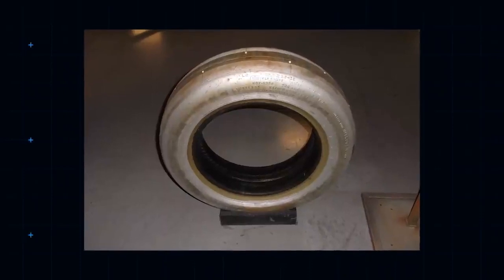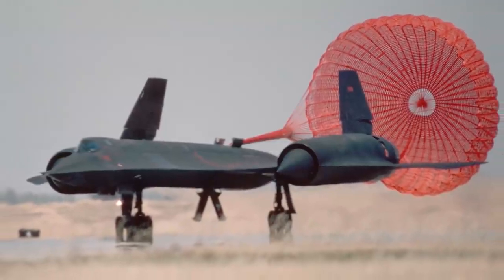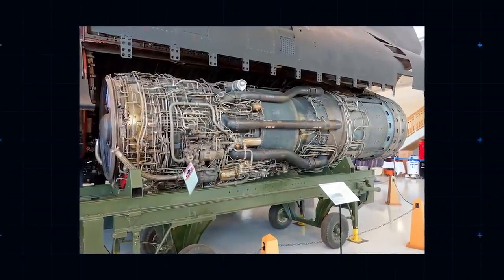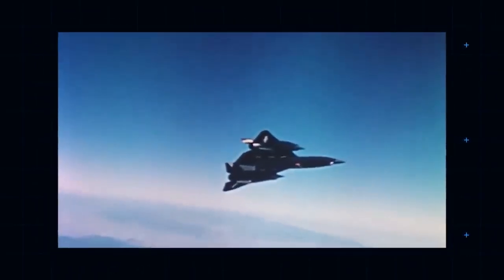Filled with nitrogen, they would last around 20 missions and cost almost $2,500. To reduce stress on landing, which would be around 200 miles per hour, the SR-71 deployed a parachute to increase the drag onto its source of power, and the Blackbird had plenty of it. A pair of Pratt & Whitney J58 axial flow turbojets produced a static thrust of 145 kilonewtons, which for the time was an extraordinary amount of force.